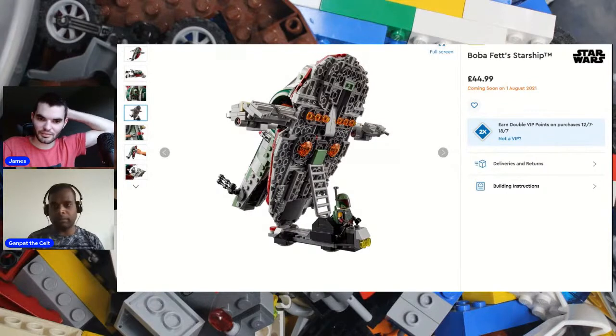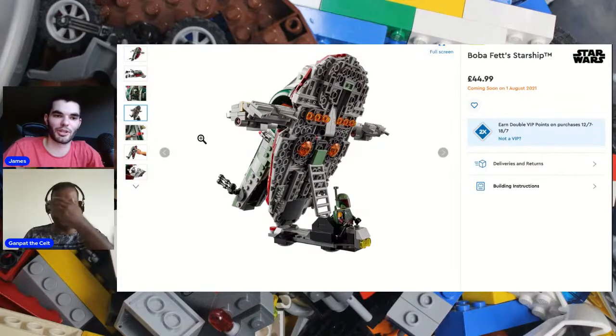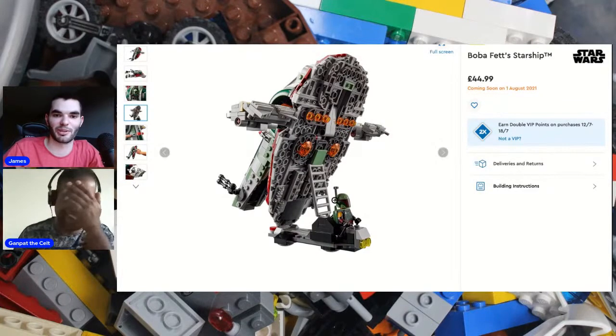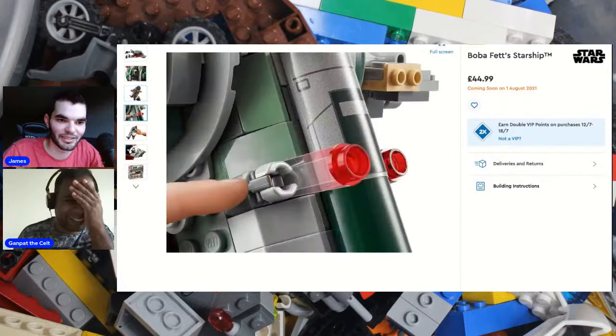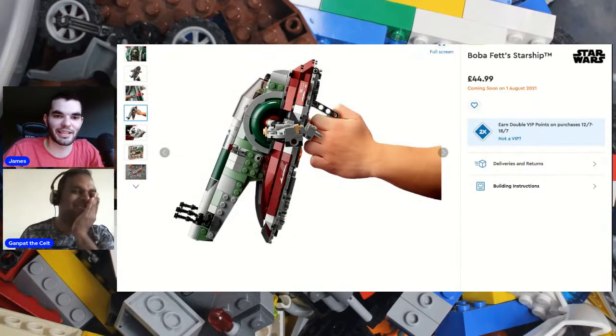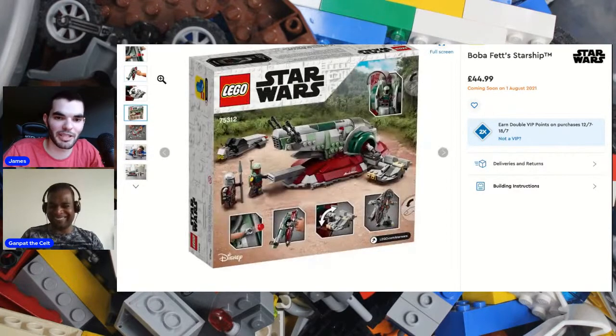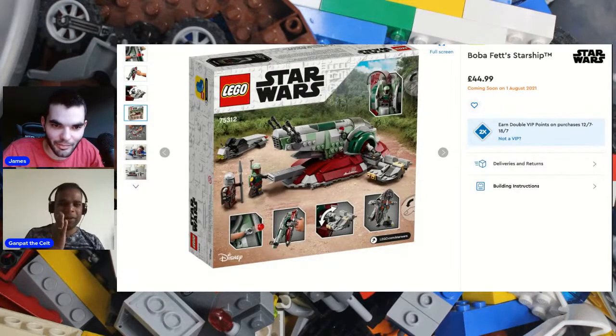But at the end of the day, as much as I don't see the point, they can call it whatever they want. They can call it the bloody Barbie Fett Starship if they want. Call it the Barbie girl ship, as long as the build's good. Otherwise, it should come in pink. Yeah, exactly, let's just make it pink. Make Boba Fett's armor pink. The Barbie user-friendly Starship. Or just use some Friends figures in it.